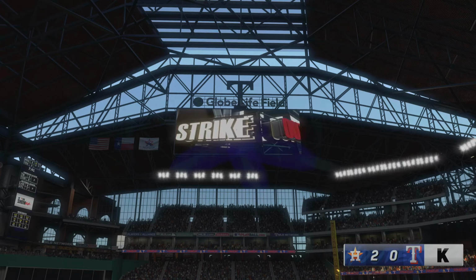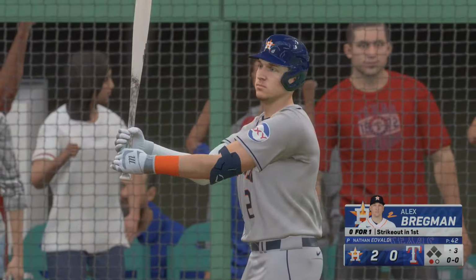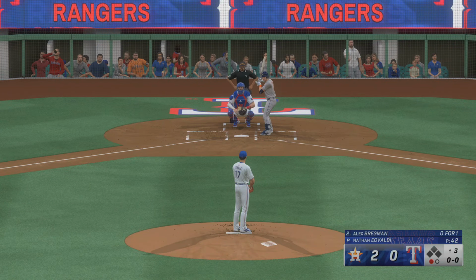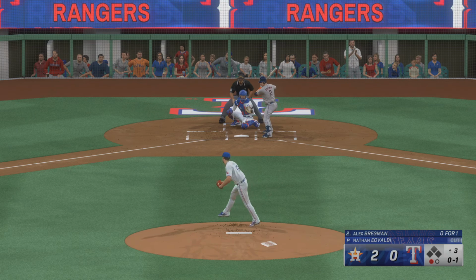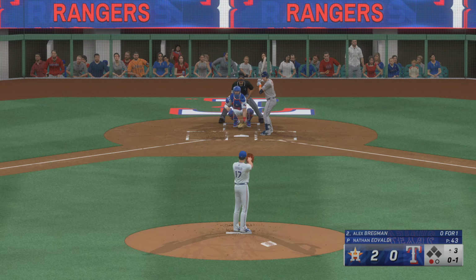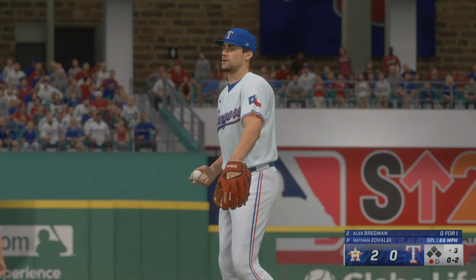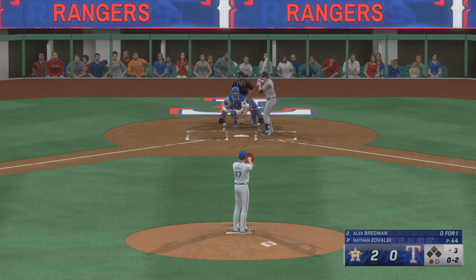Looks like he's picked up right where he left off. That's about as nasty of a splitter as you'll come across, especially in terms of movement. I mean, that thing tumbles out of his hand and just drops off the table at the last moment. He keeps it down. It's just so tough to put wood on. Bregman batting for the second time, and that's strike one. Swing and a miss, and it's 0-2. One down, bases empty.